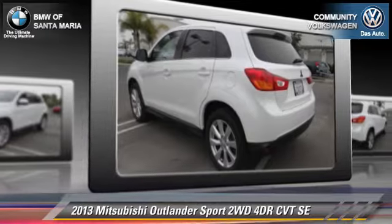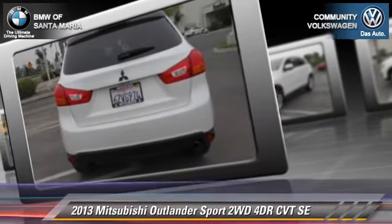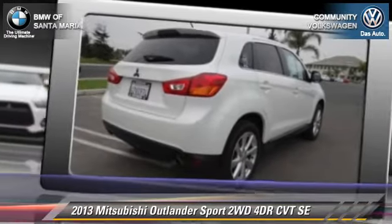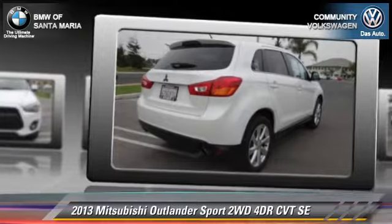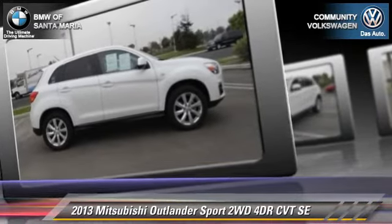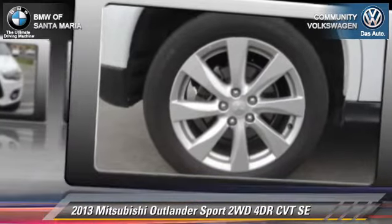Safety features include traction control, four-wheel ABS, and stability control. Comfort and convenience features include leather seats, a CD player with MP3, and xenon headlights. Give us a call to schedule your test drive today.